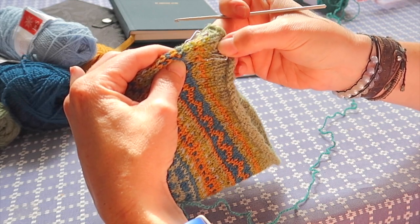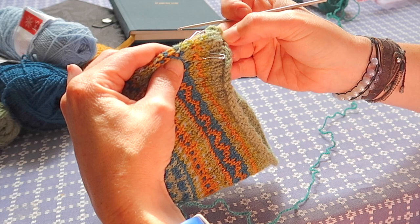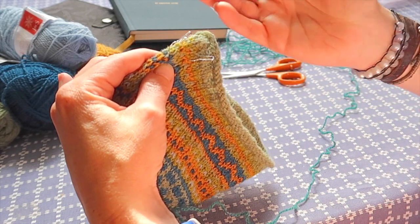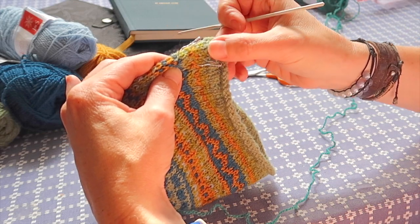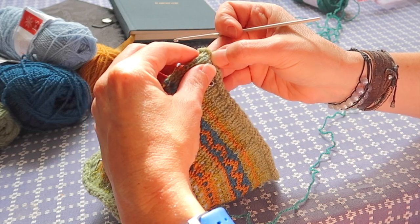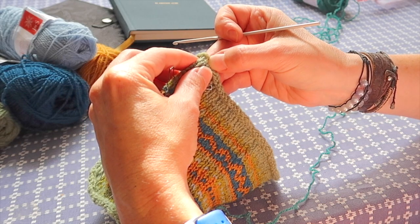I've done like a ribbed edge, so I might run into trouble there as I try and attach everything and work up the centre. But we'll see. As I say, it's only a sample, so it doesn't really matter. But okay, eyes down, look in. I'll see you on the other side.